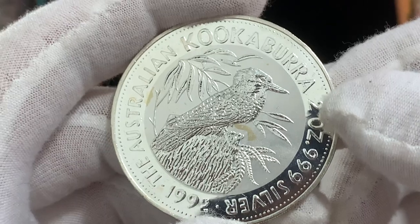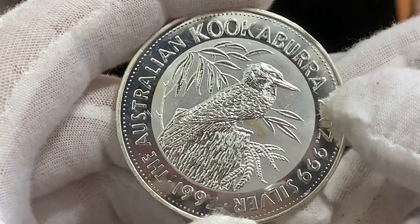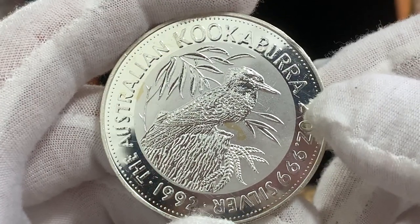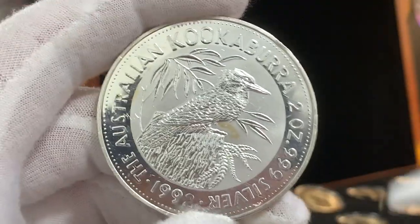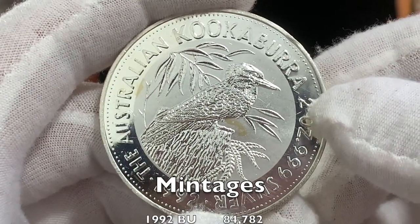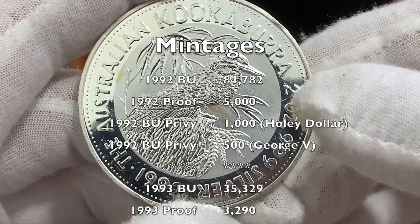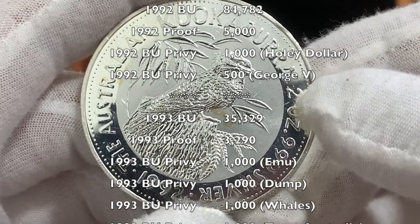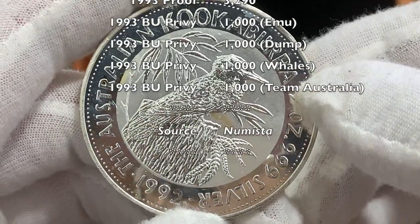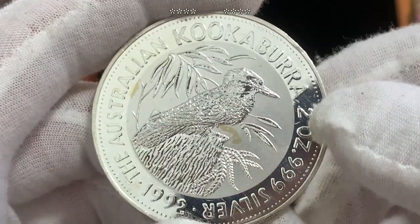As I mentioned briefly just now, this coin was minted for 2 years, 1992 to 1993. They were minted in 2 different finishes, a brilliant uncirculated or proof. This is the BU version. And there were also a number of coins minted with privy marks. Just to quickly share, I'll scroll through the mintage numbers on your screen right now, so you guys can have a quick look at it. Do take note that for the 1992 George V privy mark coins, there were only 500 minted, and those coins are considered rare.